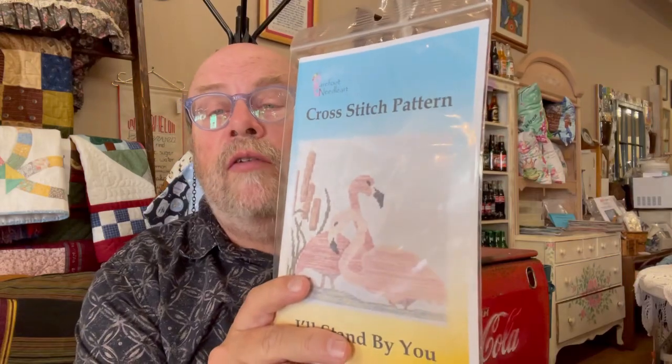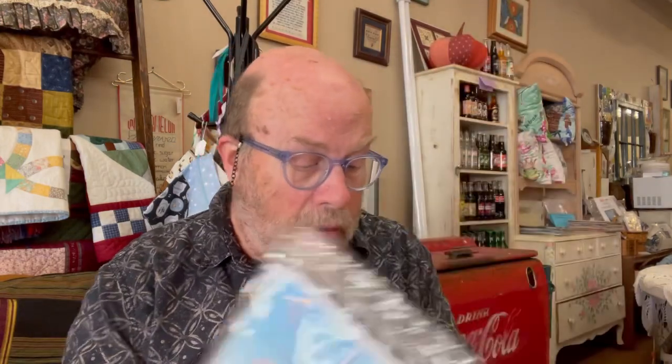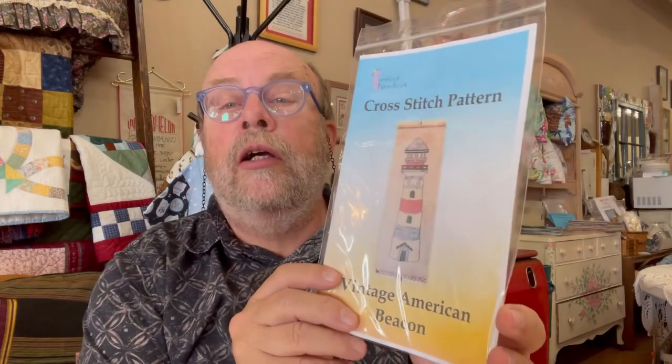I get them a lot because people, when they move to Florida, want themes that reflect down here. So there's a palm tree and a flamingo. This is a pair of flamingos that I've already had here in the shop from the past. They did a patriotic flamingo this year, which is pretty fun. And then finally from them, I got this vintage American lighthouse pattern, which is nice. And these are pretty easy and pretty quick stitches, so those are nice to look at.